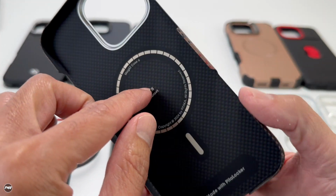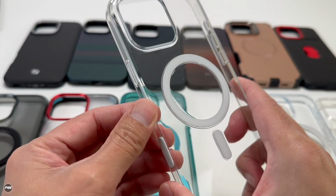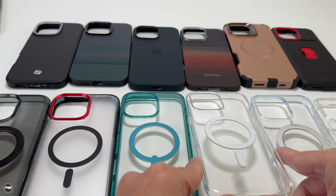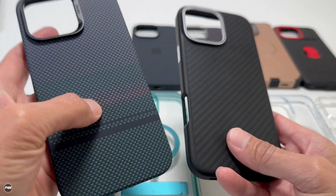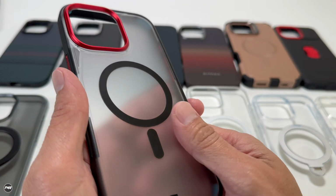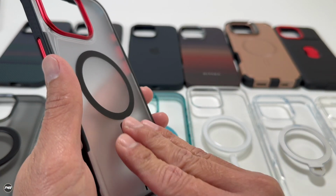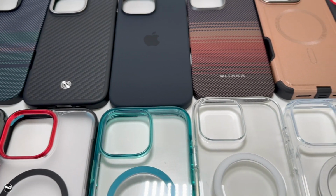Or if you want it slimmer, barely a case on your phone, you got this wafer thin one by Pitaka. Or kind of like a hard shell case, you have one from Apple, the official one. Or you want that DuPont Kevlar or aramid fiber look, you got these two here, also Pitakas. Or have a frosted case where you can still see your iPhone, but with fewer smudges and fingerprints, you got Phone Rebels.